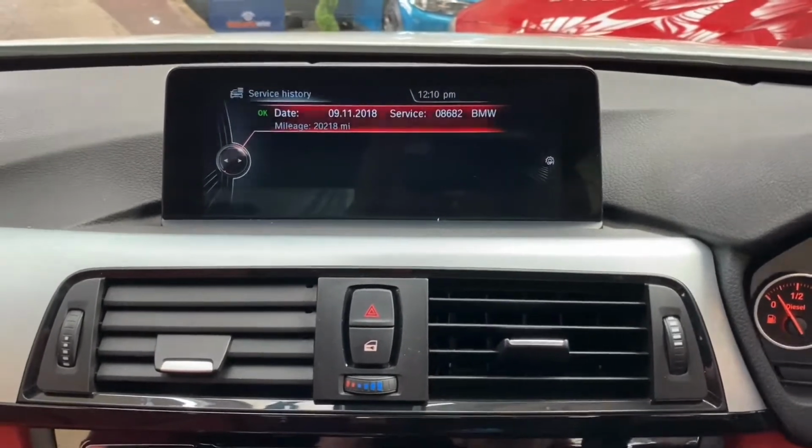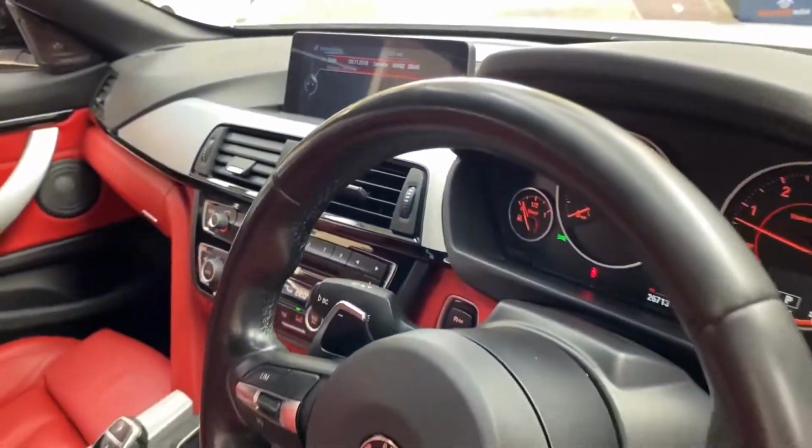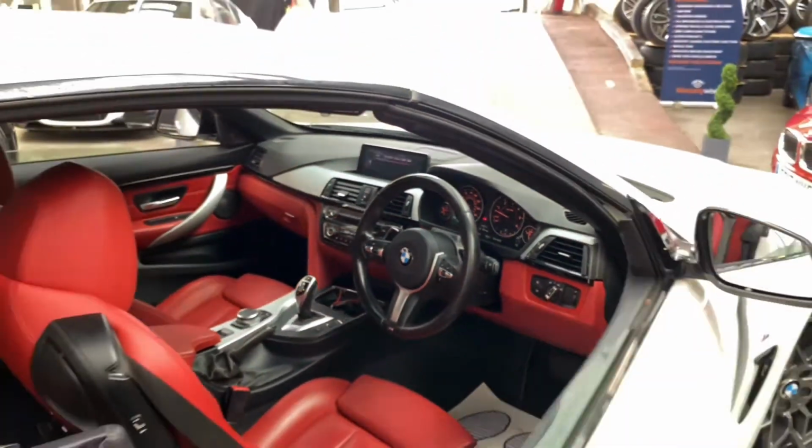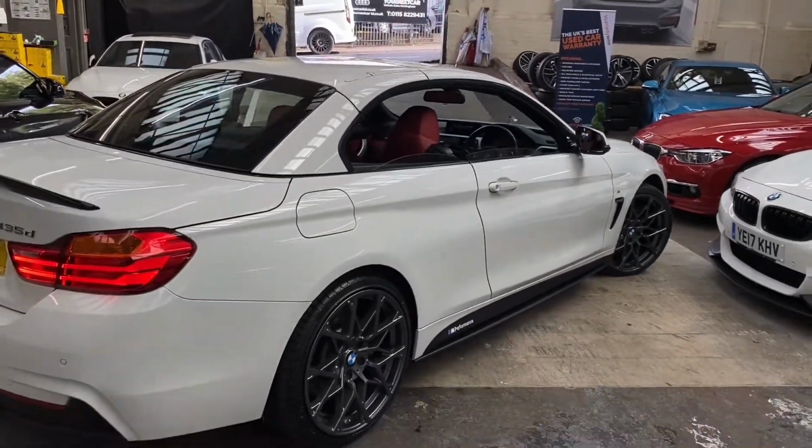So thanks very much for taking the time to watch this walk around video of, again, another stunning 435D M Sport convertible. And now you can see there, with the roof up or down, they make for a great looking car, and certainly a vehicle you can use every day.